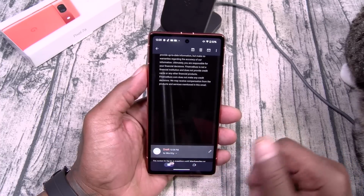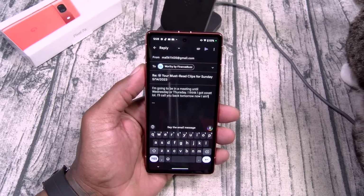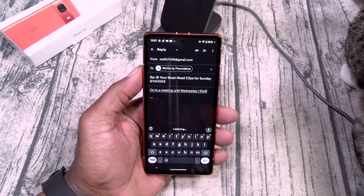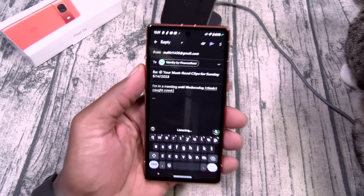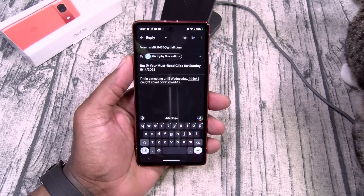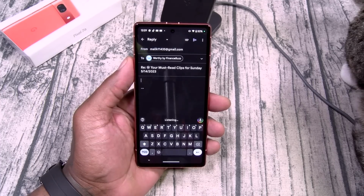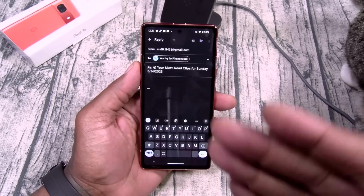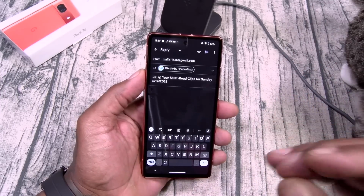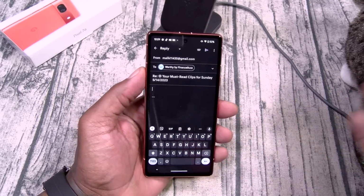Let's hit that draft up. All right. Delete everything. I'm in a meeting until Wednesday. I think I caught COVID. COVID-19. All right, there it is. Okay. Delete everything. You see, this is what I love about the speech to text, because a lot of times I'll be rambling on and I got a New York accent. So sometimes I say words and it doesn't pick it up. Delete everything and start over again.